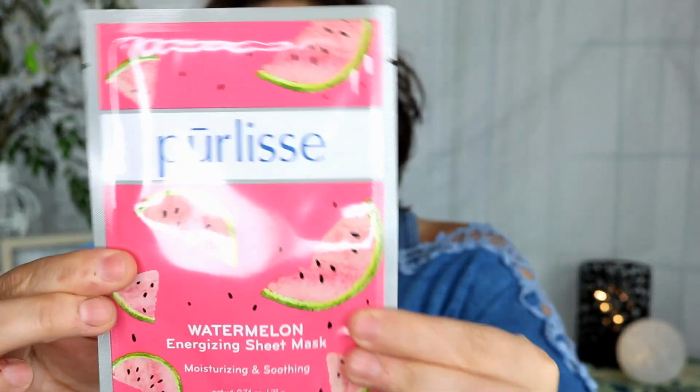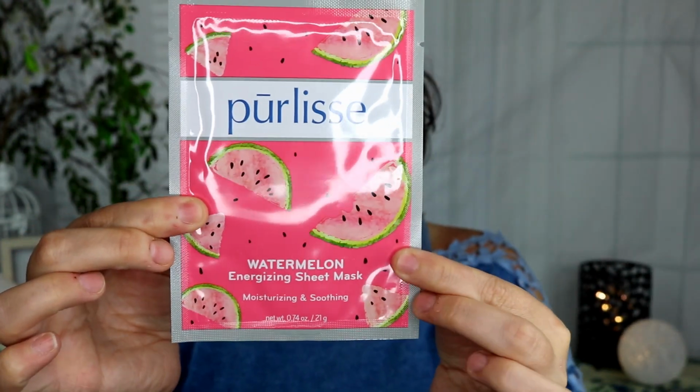Yay! Moving along, we have a mask. It's by Purlisse, and it's the Watermelon Energizing Sheet Mask. Ooh, I can use some energy sometimes. And this is infused with watermelon, aloe vera, and cucumber, and restorative Asian botanicals. Cool. Can't wait to see what a sheet mask on my face for 5 minutes does. Will it erase all the signs of aging? Who knows? And the last item in my regular box is in bubble wrap.